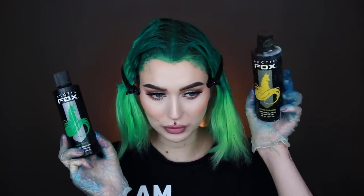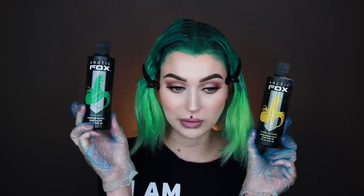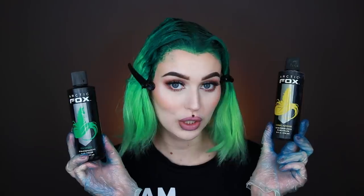We now have the Phantom Green in our roots, and now we are going to go in with the Iris Green, but we are also going to mix it with some Cosmic Sunshine. This is super old, so that is why it looks dirty. It's not super old, it's kind of old since I was yellow haired. But we are going to mix these together because I want the Iris Green to be a little bit more neon. I got the recommendation from Arctic Fox themselves that I could mix these two to get a more neon shade. So let's just mix these together.